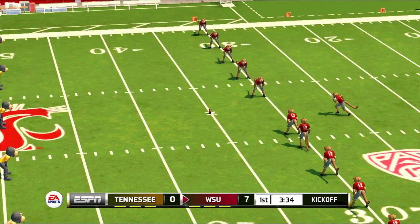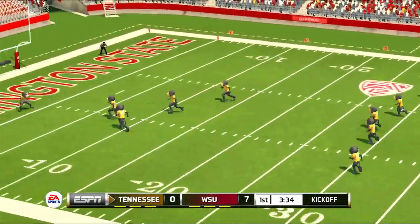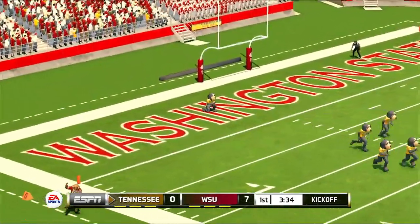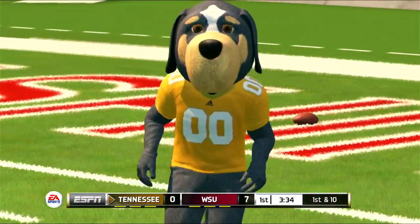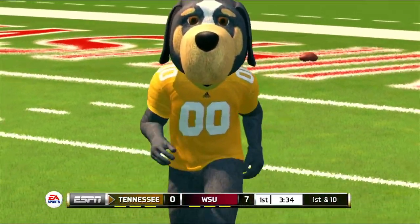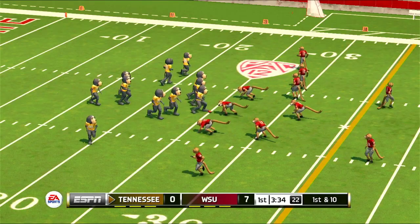The score now, 7-0. The kicker looks like he's ready to kick this one off. Sends it sailing downfield. This one's going to be down in the end zone for a touchback. Their last drive ended with an interception. We're about to find out what the defense can do this time.